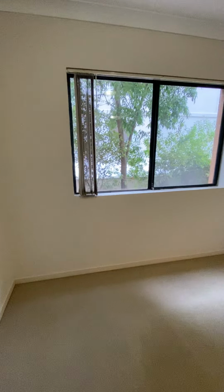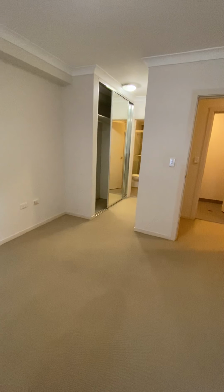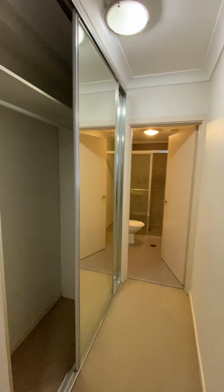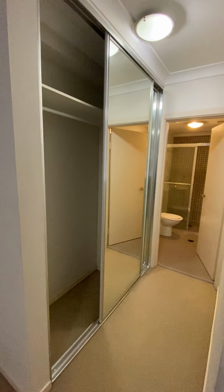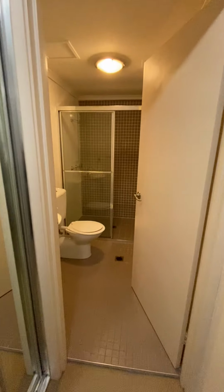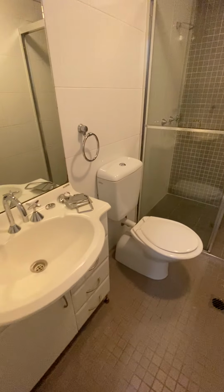And then our second bedroom here is the ensuite. Blinds, carpet flooring, and as you can see in here is where the ensuite is. To our left is the inbuilt wardrobe with mirrors and the bathroom here.